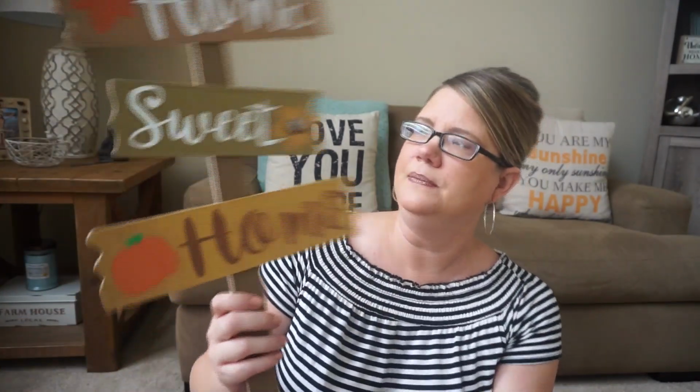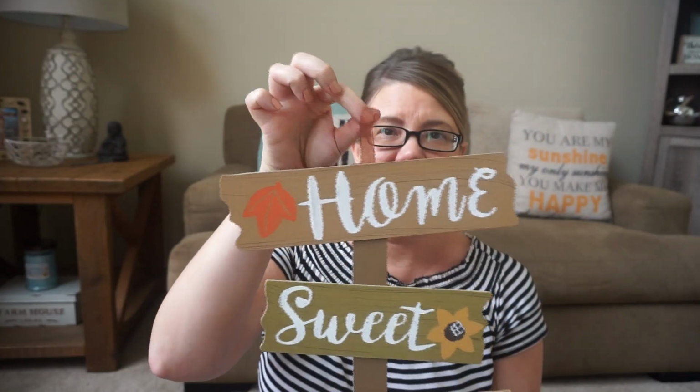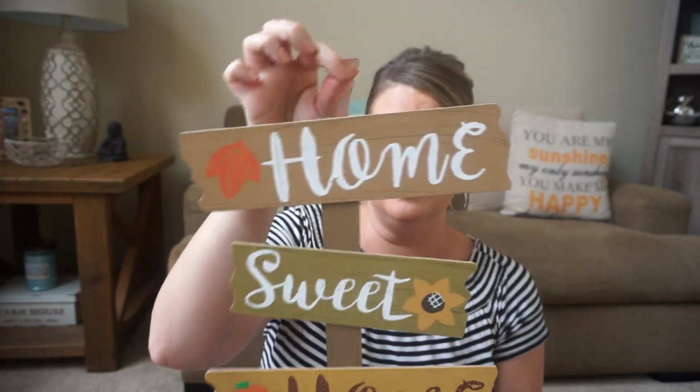But this one says home sweet home. And I don't think they had these last year, but they do have little hanging pieces here if you want to hang them up. I love using these outside. These are really, really cute, especially if you have some pumpkins, or usually we get a hay bushel and then we decorate it with different flowers and things and put our pumpkins on there, and we have our scarecrow. So it's really, really fun.